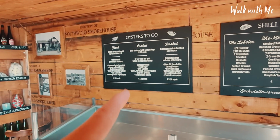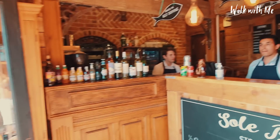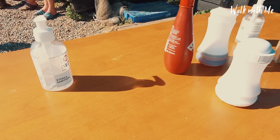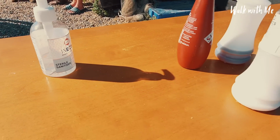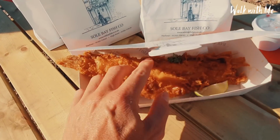You can get deep fried oysters here as well, which is unique. And as is Southwold, it's quite classy. You can get your wines, your cider, and your Adnams beer as well. It's good to see here on the tables, you've got your sanitizer, you've got your salt and your vinegar as well. So you can't not come and get some fresh fish and chips.